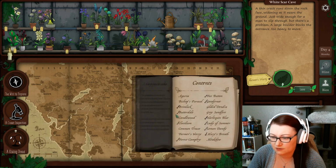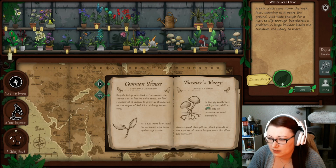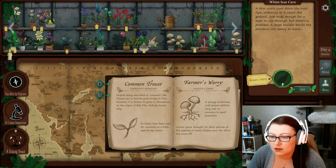Do I even have an entry for that? Oh, I do. Spongy mushroom with potent abilities, only safe to consume in small quantities. Is that maybe this?